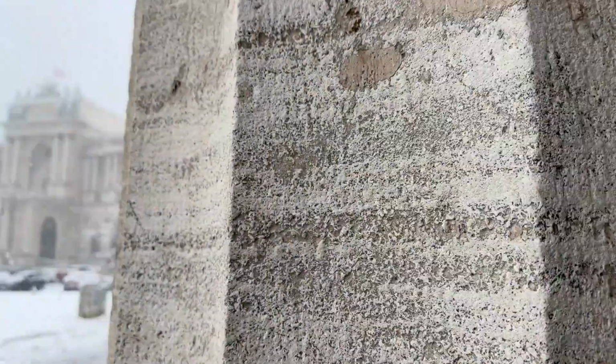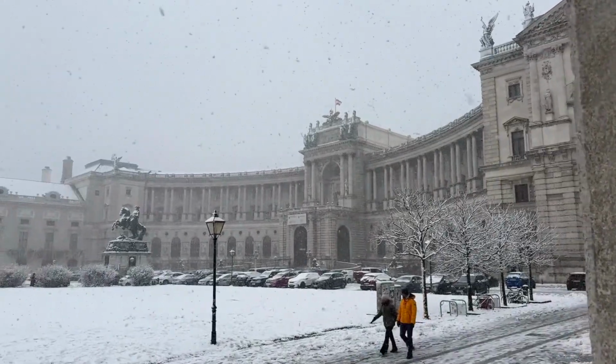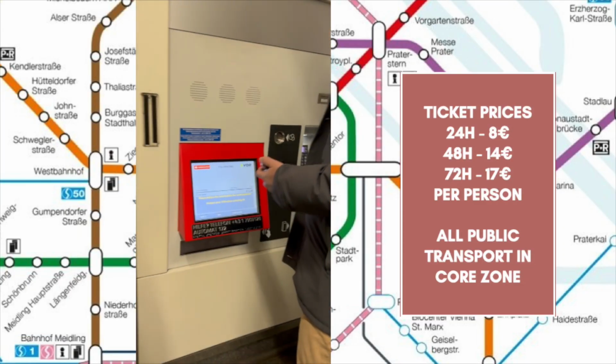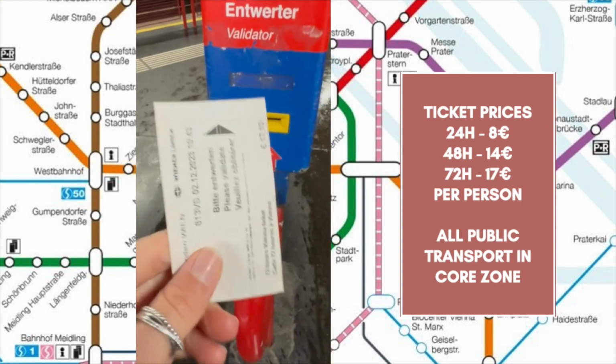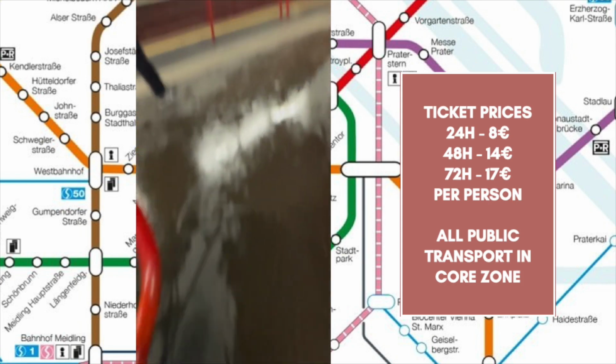Together we will explore Austria's capital, find cool souvenirs and save on money, but first, for a carefree, unlimited use of public transport, let's grab some day tickets. Don't forget to validate them before you hop onto your first ride.